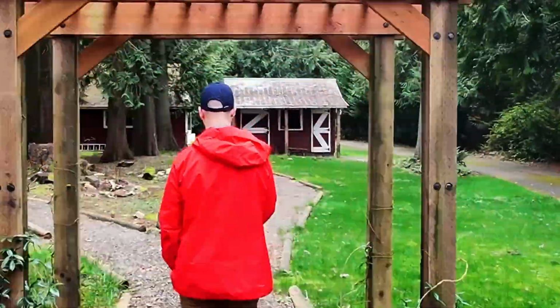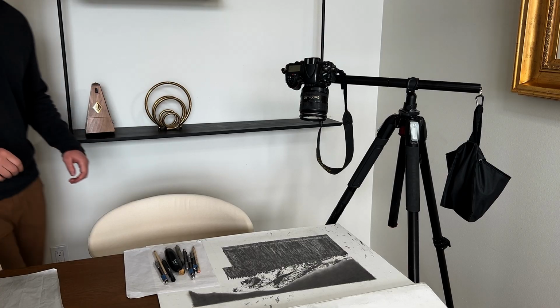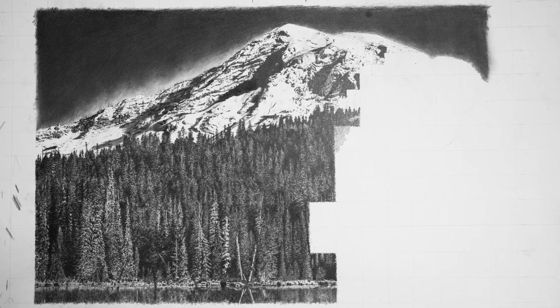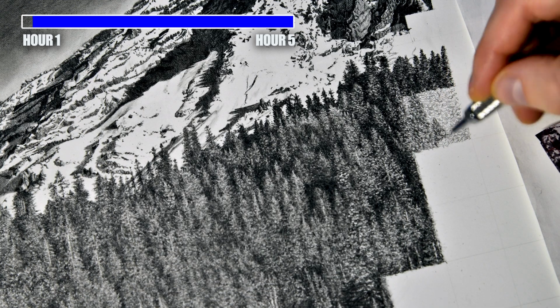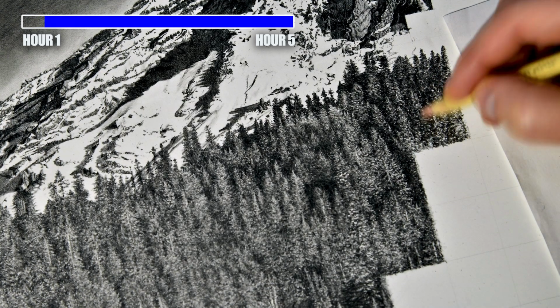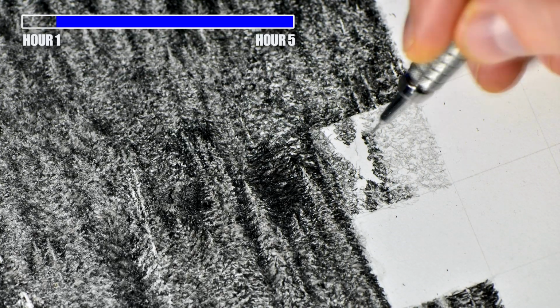Hey everybody, a little something different this week. I'm taking care of a couple of little furballs, so I don't have all of my drawing tools. So instead of one of my normal, dare I say, riveting drawing tutorials, I'm continuing on with this realistic drawing of Mount Rainier that I've had on the back burner for a while, and I wanted to show you how much realistic drawing I actually finish in a 5-hour span.